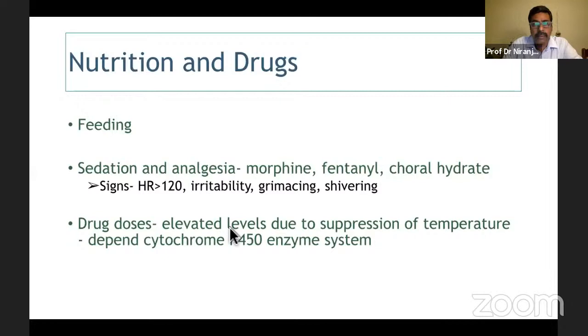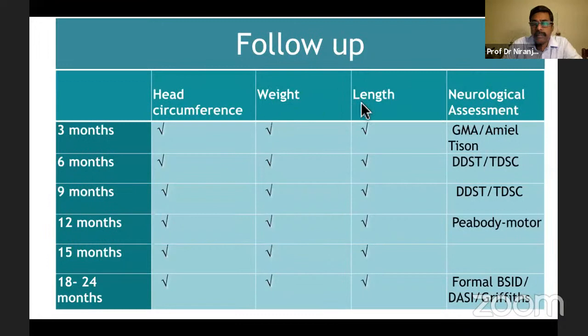Follow-up. This is the follow-up that we usually do. We see them at 3 months, 6 months, 9 months, 12 months, 15 months, and 18 to 24 months. At 18 to 24 months, we normally do a Bayley's or a Griffiths. Some people use the DASII.